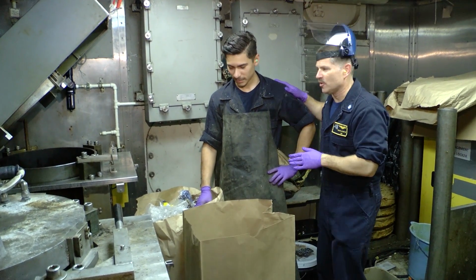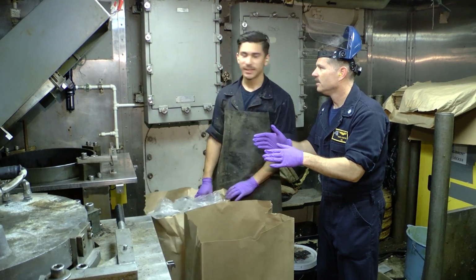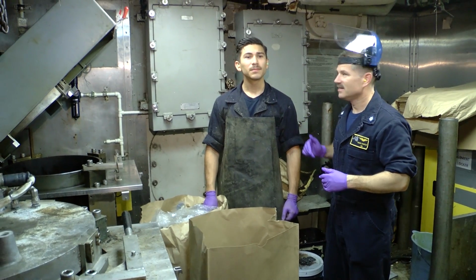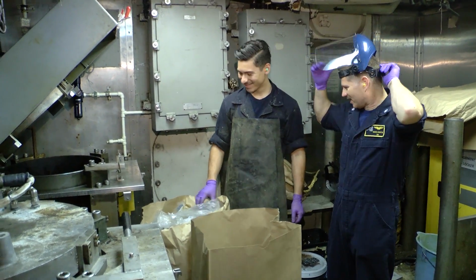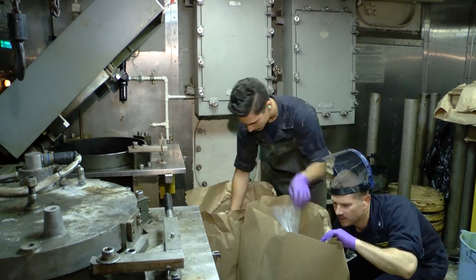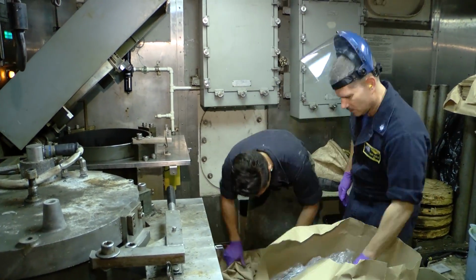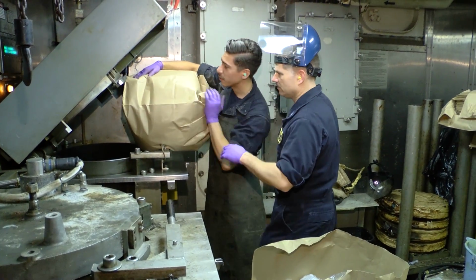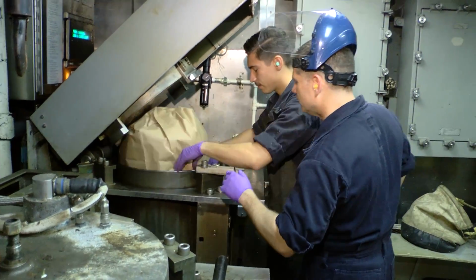So Fireman Ramos is with me again, over here by the plastic machine. What do you call this? This is called CMU. Okay, what does that stand for? Any idea? Compressed melting unit. Compressed melting unit. All right. Now I'll insert it into the CMU. All right, inserting into the CMU.